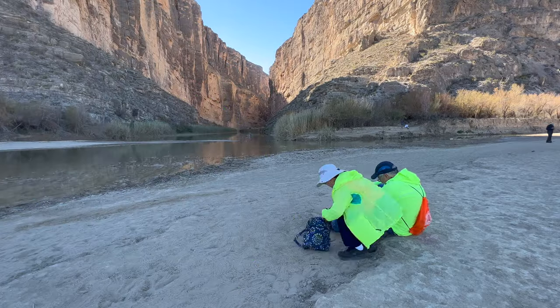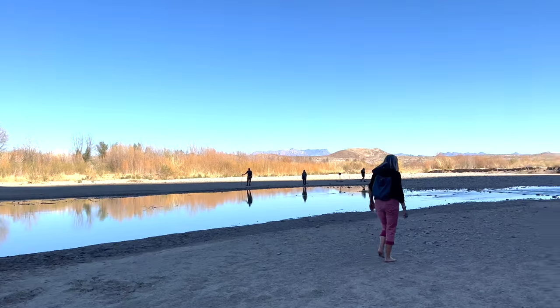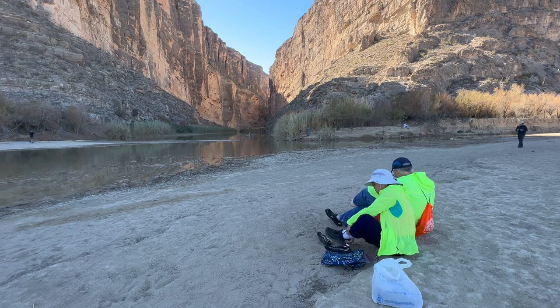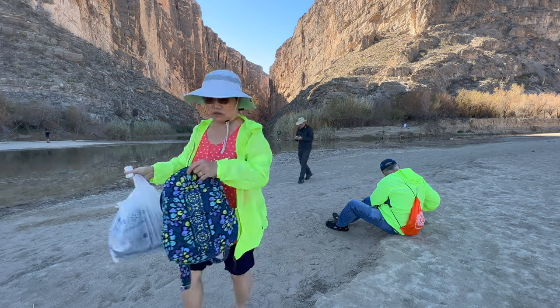We went back to our RV to get our water shoes. We saw some people made the decision not to cross or to go further. We are going to cross and to check out the canyon since we don't know when we will get to come back here to Big Bend National Park again.